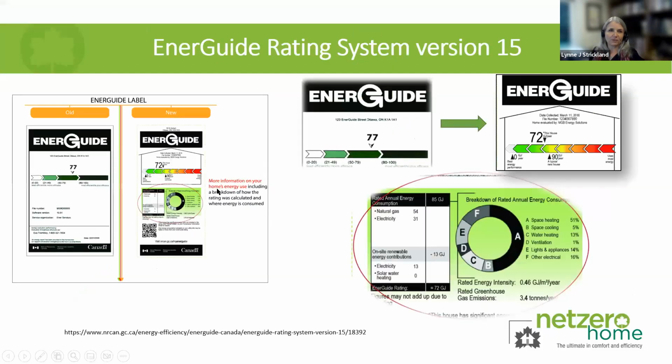A lot of people are familiar with the EnerGuide Rating System, the old system. I think we changed to the new system about 6 years ago. So if you had an EnerGuide assessment, when an energy advisor comes to your house, they'll do a blower door test, and they're looking for how much energy you consume and what the air tightness is of your home, and they give you a rating. In the new model for the EnerGuide Rating System, you actually get your gigajoules as opposed to where you sit from 0 to 100.